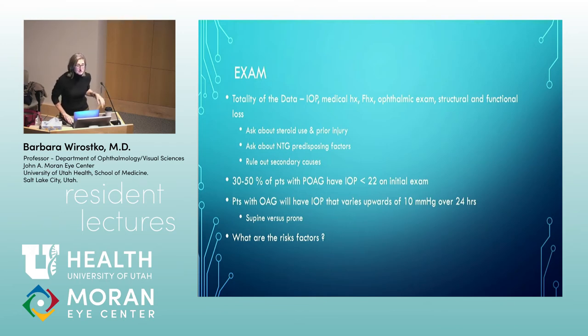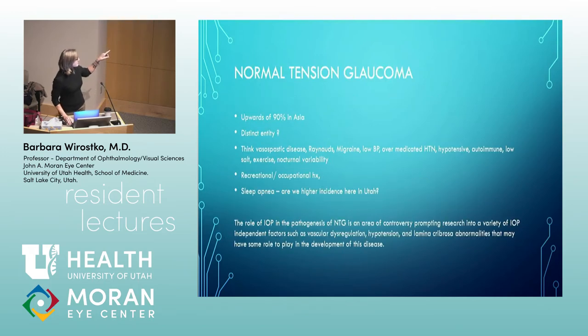Sleep apnea. Sleep apnea, yes. How many patients do we send for sleep apnea at the VA? All of them. That I actually have on another slide. Yep, right there. I really think we're at higher incidence here in Utah because of the elevation. It just seems that we have a lot of patients with sleep apnea.